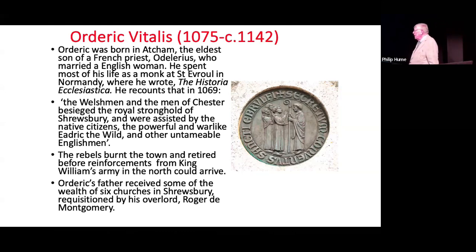Odolarius actually is in receipt of wealth from 6 churches in Shrewsbury, which were requisitioned by Roger de Montgomery. So the seizing of church assets is one of the things that's also going on at this point. Orderic's father received some of this wealth. And it's a possibility that he is instrumental in founding Shrewsbury Abbey along with Roger de Montgomery, partly in compensation for this early attack on the church.